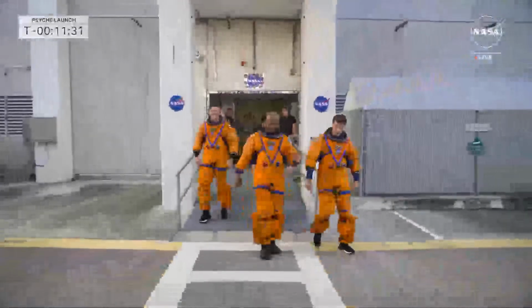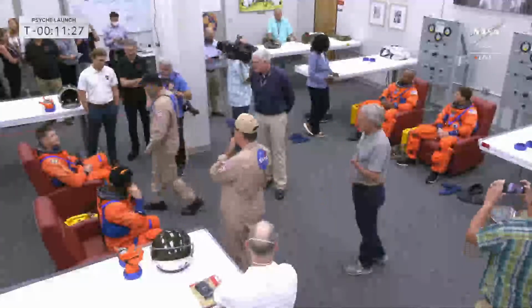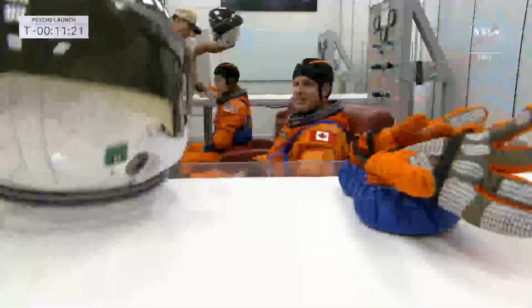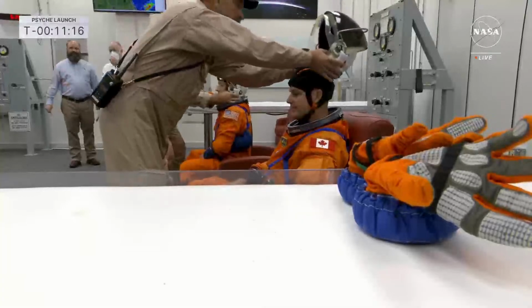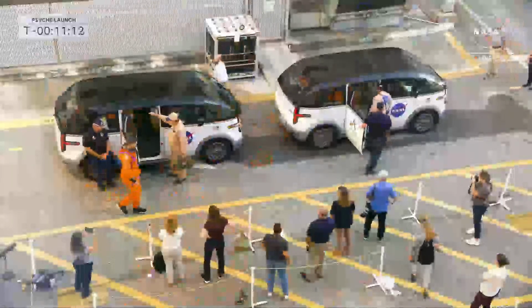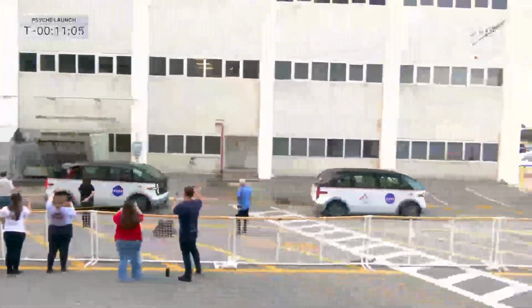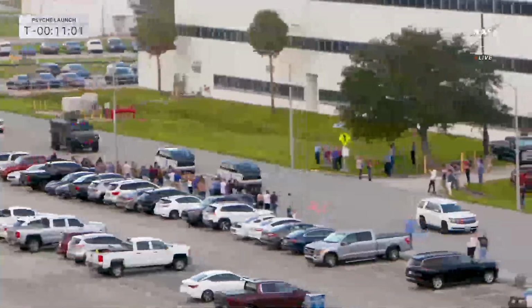You would have thought it was launch day here at Kennedy Space Center just a few weeks ago. The Artemis 2 crew suited up in the historic Neil Armstrong Operations and Checkout Building, a test to practice a bit of what would happen before they lift off for the moon. Once their suits were on, they were off inside their brand new, fully electric crew transportation vehicles for the 9-mile drive to Launch Pad 39B.